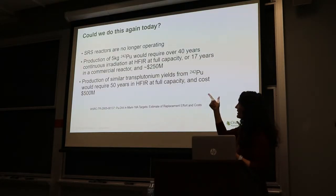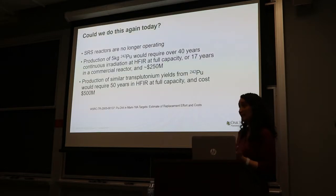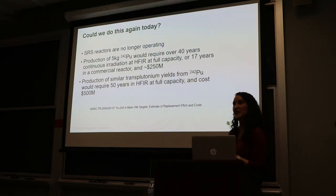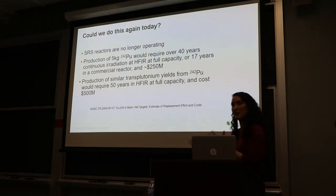So if we wanted to make that plutonium-242 again for our reactor-grade plutonium, if we wanted to regenerate 5 kilograms of plutonium-242, it would take about 40 years of continuous irradiation in the reactor that we have at Oak Ridge. And it would cost about $250 million. And then if we wanted to take that plutonium-242, that 5 kilograms, and turn that into the mixed curium of the same quality that we have now, that would require about another 50 years and another $500 million.